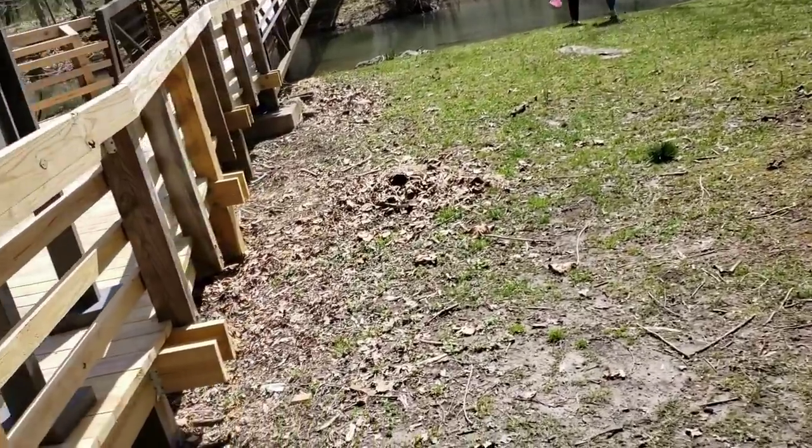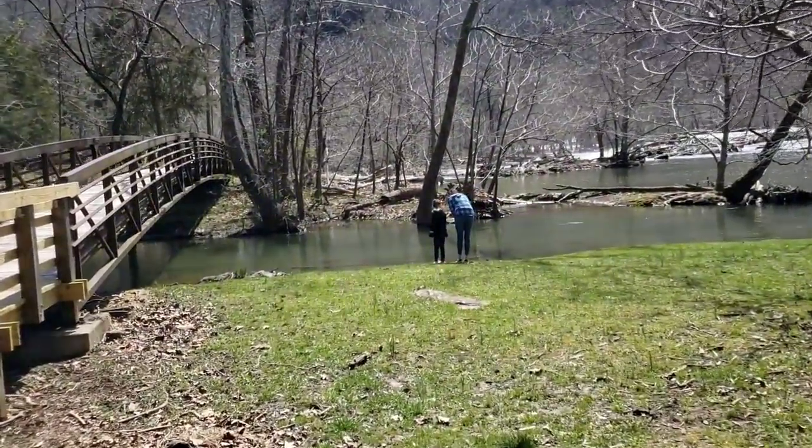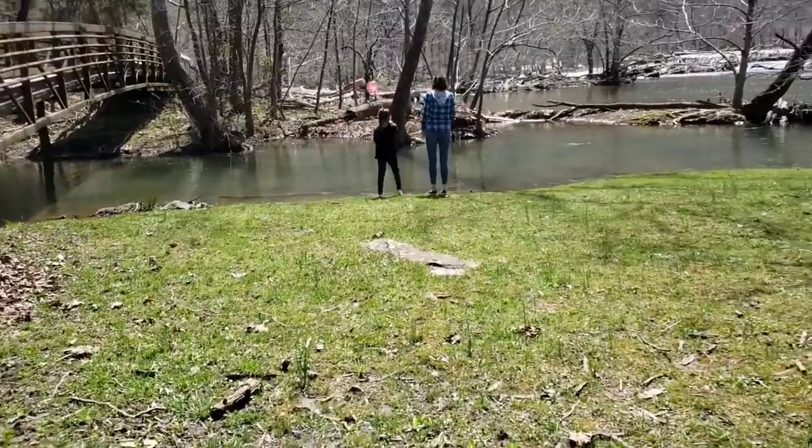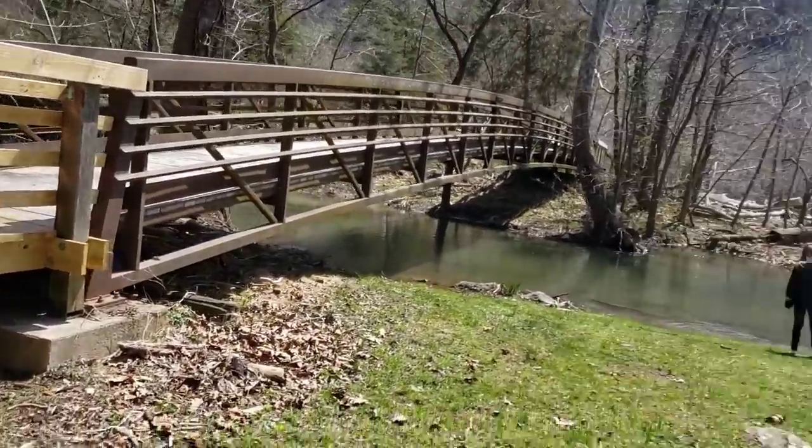I'm going to turn the camera around here because I don't want to get all muddy. Let's see. This is before the boardwalk. Is it muddy? Okay. So this is the boardwalk. We'll be going over that.